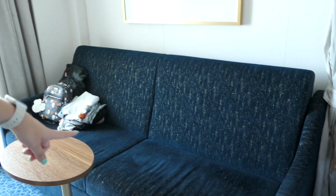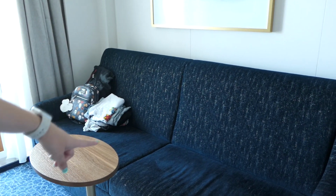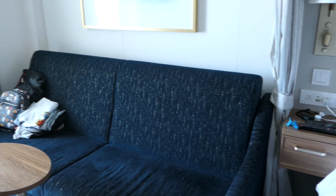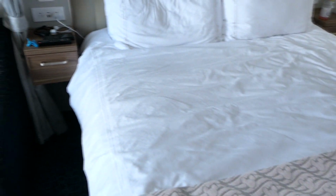This couch also doubles as a bed. So if you have more people in the room, you can turn this into a bed so you can sleep. I think it's up to 4 in this room. You would have either 2, 4 or 5 because there's 2 here, and that's only going to be 1 there. The couch pulls forward, and then you have the bed up here that also pulls down. So you can hold 4 in here. So 2 here, 1 here.